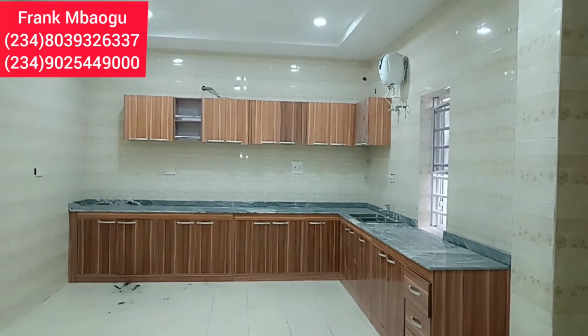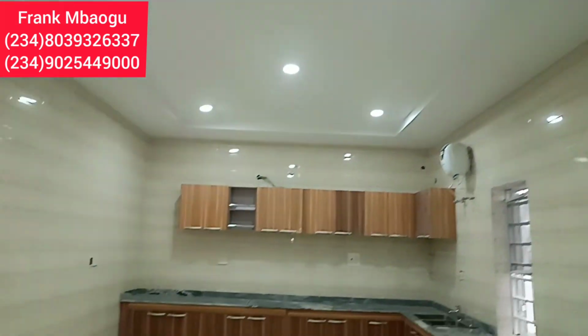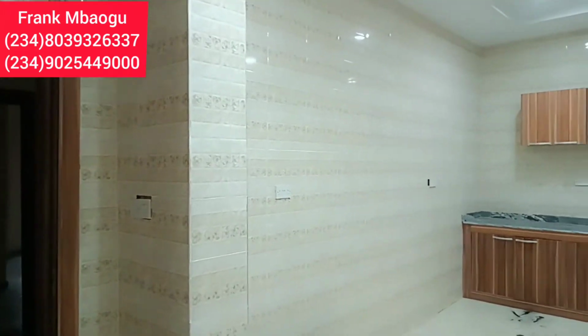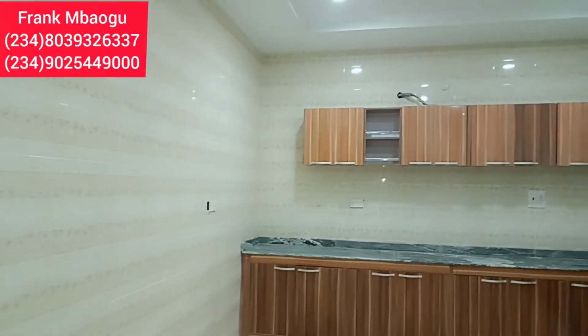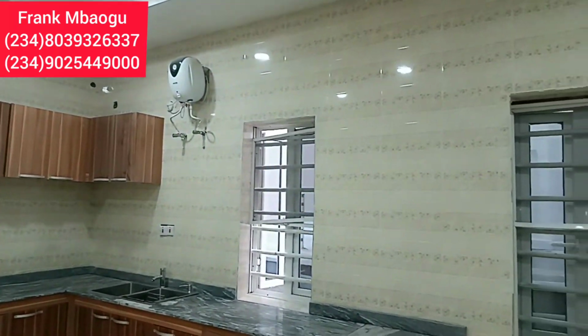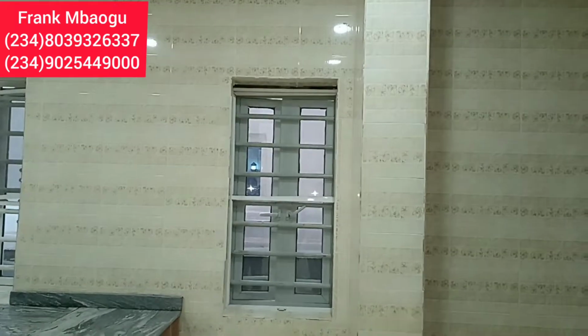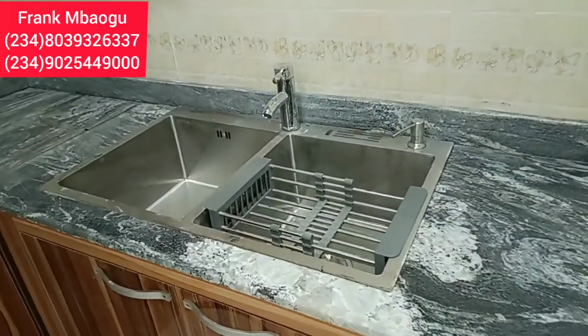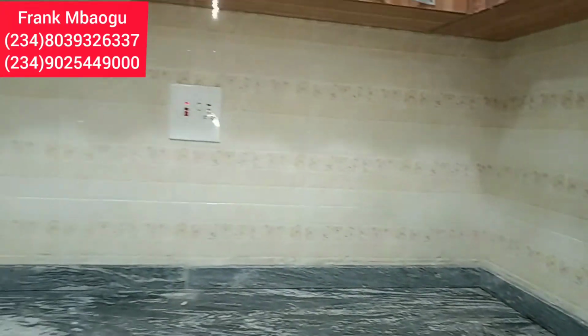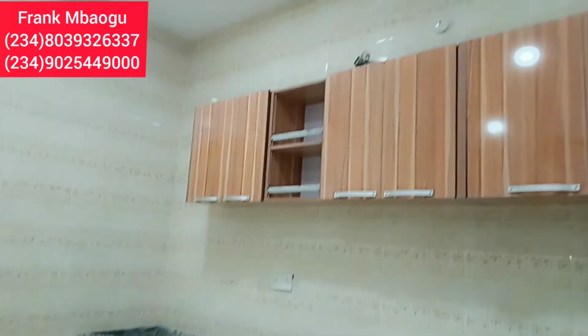All right, welcome inside this amazing 5-bedroom duplex. It has a big kitchen with kitchen cabinets and a water heater. The kitchen is very big. I bet you will like it. It's very big, very spacious. It can accommodate whatever you want to add here as well. It has a store also down here. The kitchen cabinets are well done. The sink is lovely. The finishing is beautiful.